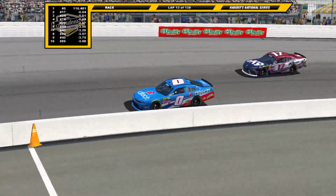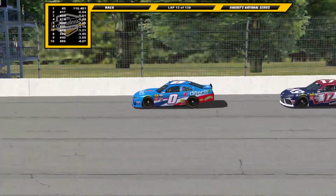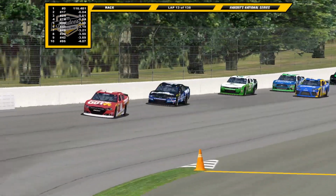And now into turn 1, he just has the right of way, and Kev Shear is going to take the lead away from Hannah Allen here on lap number 13. Allen though, will she respond right back, or will she just file in line? Looks like for now she's gonna file back in line.